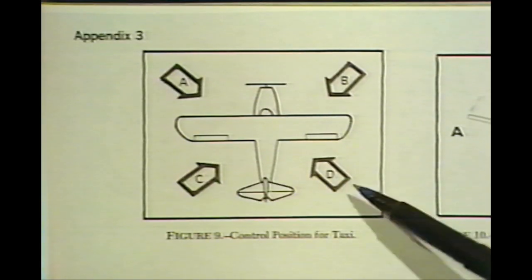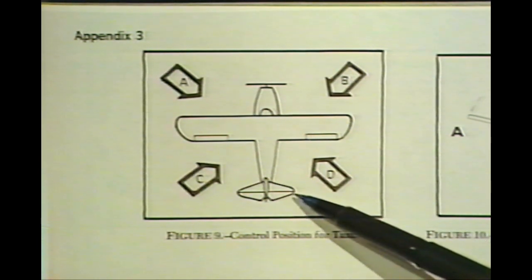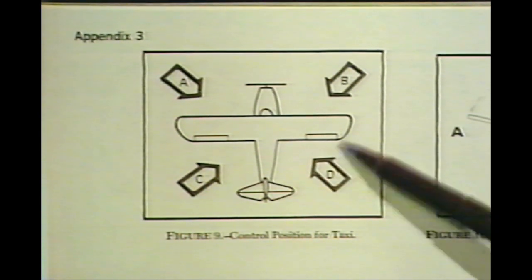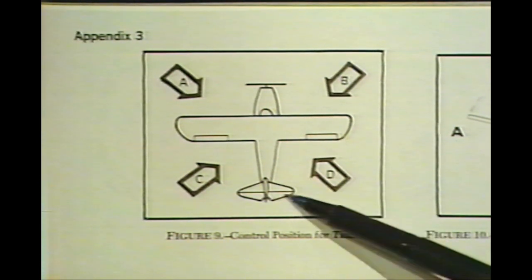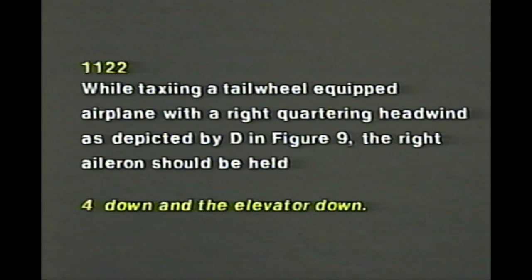Question number 122. While taxiing a tail wheel equipped airplane with a right quartering tailwind, as depicted by D in figure 9, the right aileron should be held... Well, arrow D is showing us that it's a right quartering tailwind. And again, this is a tail dragger, so we're talking about a tail wheel equipped aircraft. The right aileron would be down, keeping that wing from being picked up. And the elevator would be down, keeping the tail from being picked up by a wind gust. So it's answer number 4, right aileron down and elevator down.